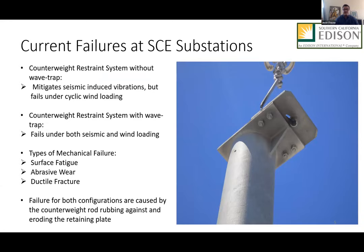Some of the current failures, like we mentioned, at Southern California Edison are in their current counterweight restraint system. There are two configurations. One of them is without a wave trap. The configuration without a wave trap mitigates seismic induced vibrations, but currently fails under cyclic wind loading vibrations. The other configuration is with a wave trap, and that configuration is failing under both the seismic and wind loading.